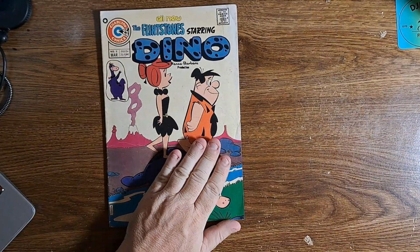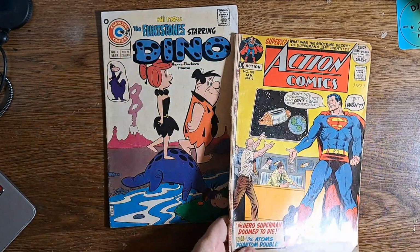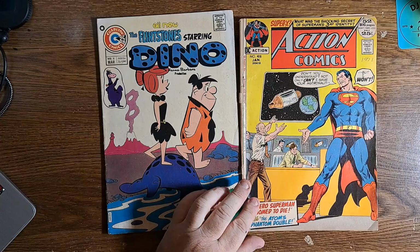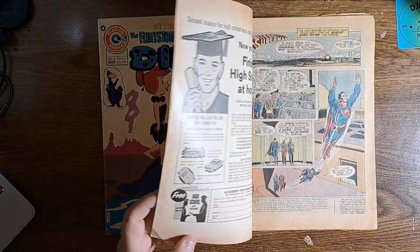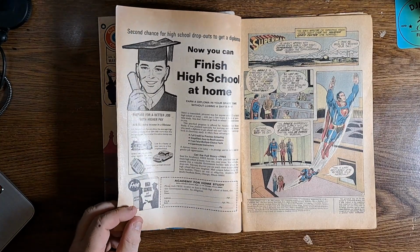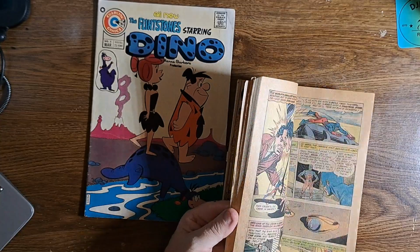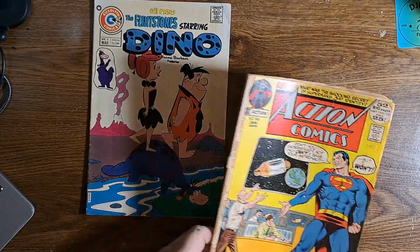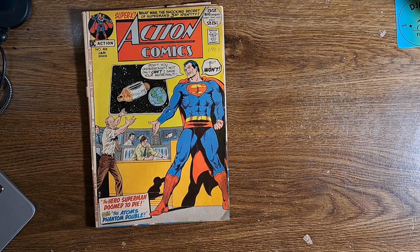Actually have a few issues of this series. So we have Action Comics number 408. And this one is pretty rough shape. January 1973 this one's from. And I'll be keeping this one as well. So here's what we'll do. We'll put my stack over here and the stack of stuff that's going in the sales over on this side.